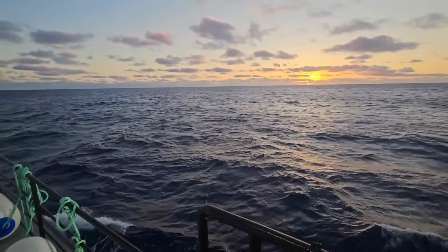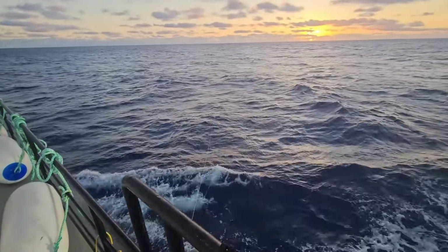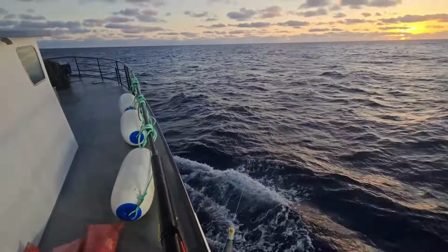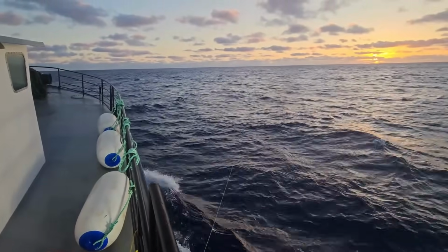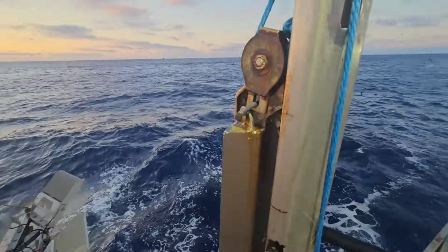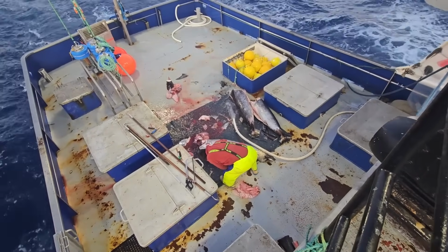Sun's just rising, and this is line three, third line of the trip. Oh yeah, and another crack of day. Forecast is still sort of 10 or 15 knots for the next few days. Doing all right. Pete and I saw a swordfish around.